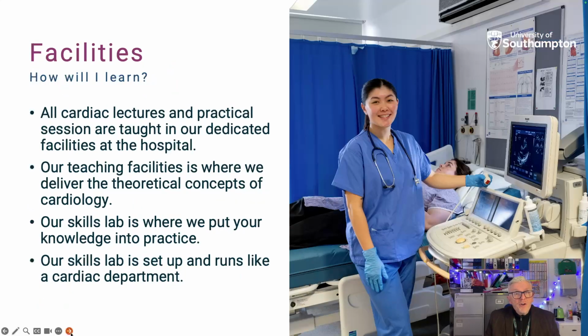Here in Southampton, we're very fortunate. We have our own dedicated teaching facilities. We have a dedicated classroom where we deliver all the theoretical knowledge regarding cardiac anatomy and physiology and diagnostic testing of the heart. And we also have our own dedicated skills lab where we put those skills into practice in a safe learning environment. On the image here, you can see Anthea, one of our students, performing a transthoracic echocardiogram on a patient.